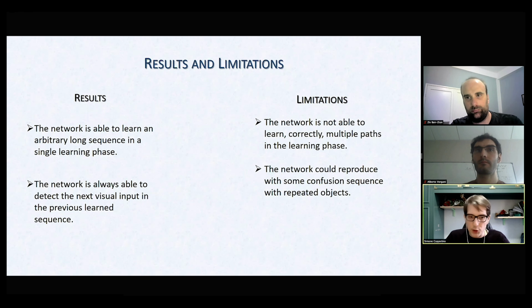This is the major result, also compared with other neural networks, for example, recurrent or LSTM neural networks that need more than one learning phase. The second result, connected to the first one, is that the network is always able to detect the next visual input in the previously learned sequence. This is a very important result too.